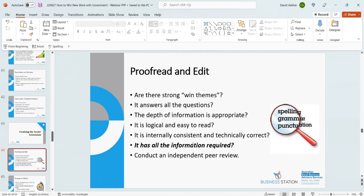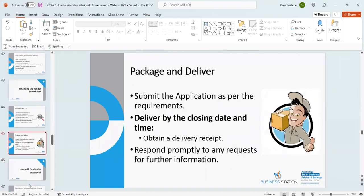The submission has all the information required. That's important as well. As I said, don't leave anything out, don't leave any blanks. Submit the application as per the requirements. So generally, you'll upload your application through the same portal that you downloaded the documentation from. You must deliver it by the closing date and time and obtain a delivery receipt.